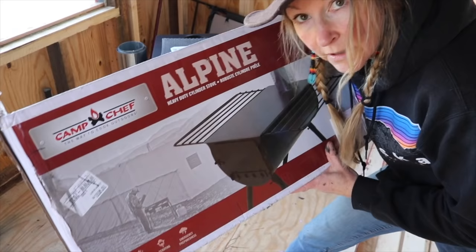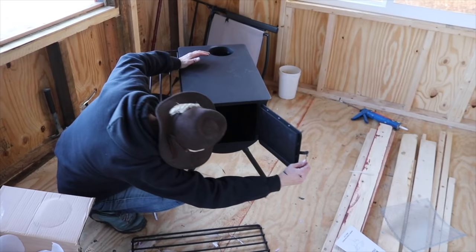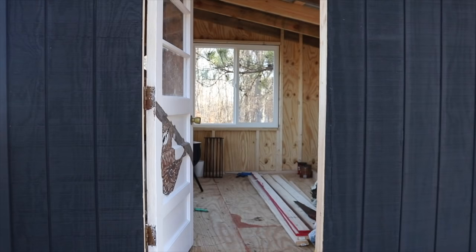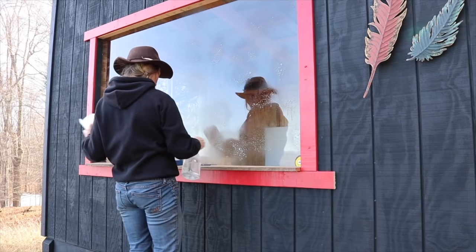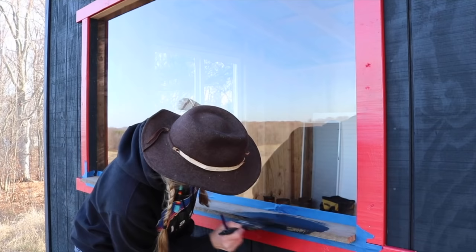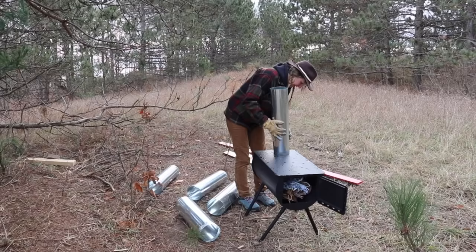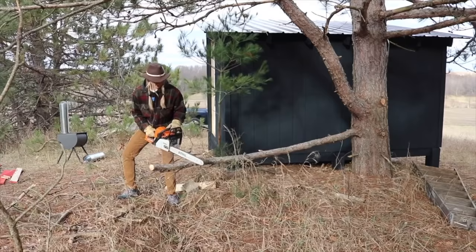This is the Alpine Camp Chef heavy duty cylinder stove. Doesn't take much. I like the idea too that if it doesn't work out, I can always put it in a wall tent, so it's perfect. Here I am bringing in some insulation and finishing up a few outdoor projects before it gets too cold. Now when you buy a new stove, you really want to take it outside and burn off all the new paint that comes with it. It's a nasty smell and you really want that burnt off.